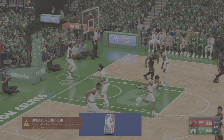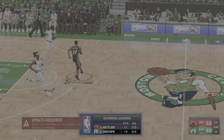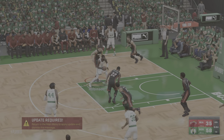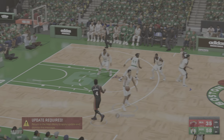Butler. And it's Butler with the jam. I love that by Jimmy Butler. Sees a little bit of daylight, takes it, and slams it. And so it's Boston with it. Outside, Brown. Rebounded by Butler. Miami's gone 0 for 2 from outside here in the fourth quarter.